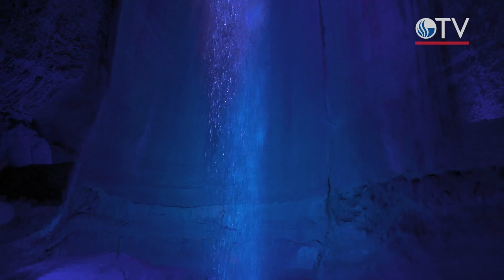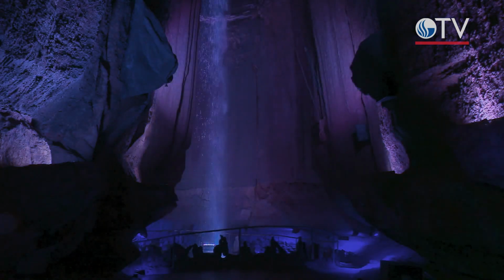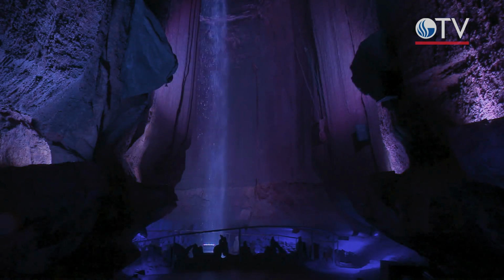Right now, we're back at Ruby Falls, the largest underground waterfall in the country. It's 145 feet tall, more than 1,100 feet underground. We're as deep under the earth as the Empire State Building is tall. We came down an elevator 260 feet. We walked almost a half a mile back here to get to this waterfall.